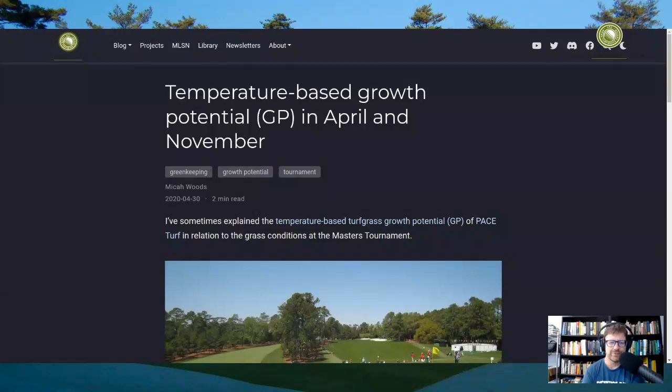I wrote this in April of 2020, when the Masters in 2020 had just been postponed due to the pandemic, and it was announced that the Masters would be played in November of that year. I have many times explained that one of the reasons why the grass and the golfing conditions are famously good at the Masters tournament in April is because the weather conditions are ideal for cool season grass at that time. If we look at that in terms of the growth potential, you will see what I mean.